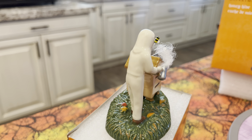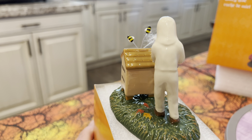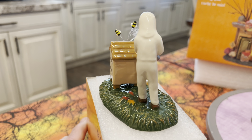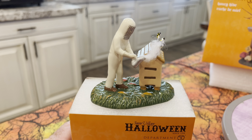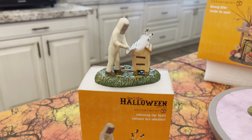As I turn this piece here, you can see that it's just a remarkable paint job on this piece from Department 56. This is really well done. Again, the coordinating pieces, these will sell out. If you want to buy this piece completely retail, it will cost you $42. Just the way it sits. Again, perfect piece to coordinate with this. I saw it and I'm like, yep, gotta have that one.